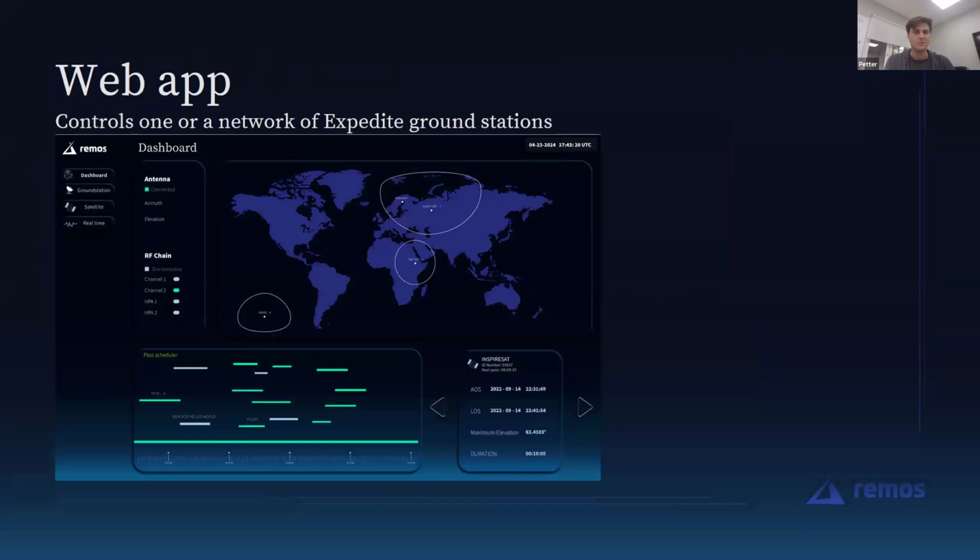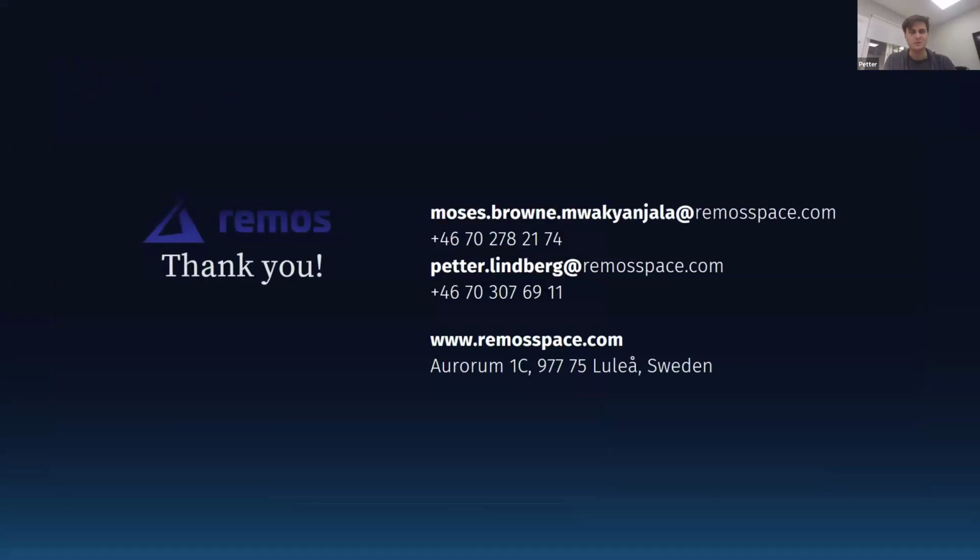We also have a web app for controlling, much easier to control from an operator view, either one or a network of our solutions. So we're not a mission control software developer, but we have done this for controlling our own software, or a network of our own software, so to say. Yeah, so that was my very quick presentation. Thank you.